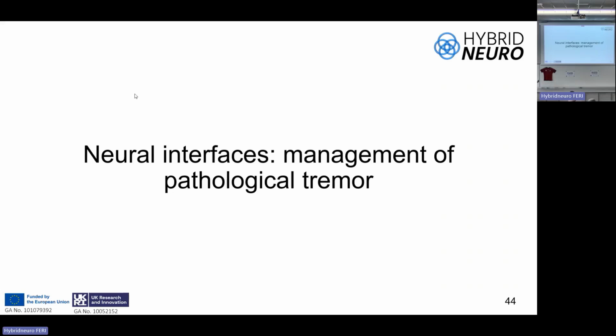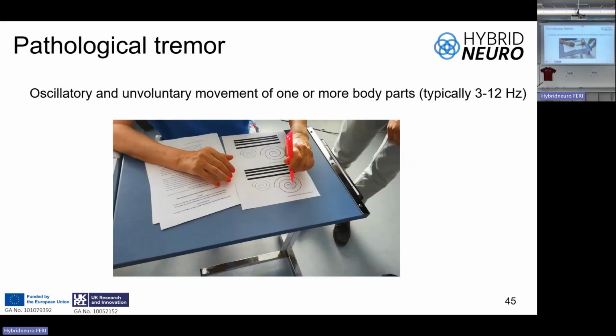I've been told to speed up, so we can go to it flash. Now I'm going to talk about the second part, which is more my main research line, what I did in my PhD and what I've been continuing doing at Imperial with Dario.